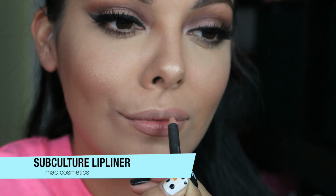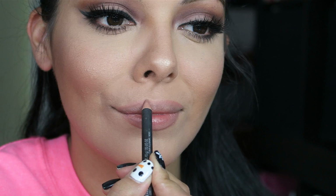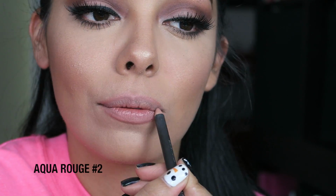Next up are going to be my lips. This is Subculture lip liner from MAC. It's one of my favorites. I do overdraw my lips just a little bit, not too much, not too crazy. I just want them to look a lot more plump and full.